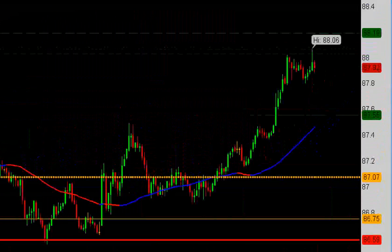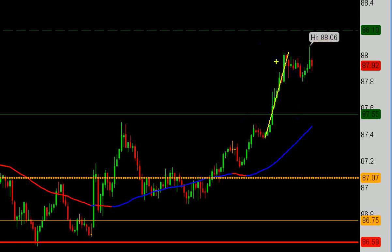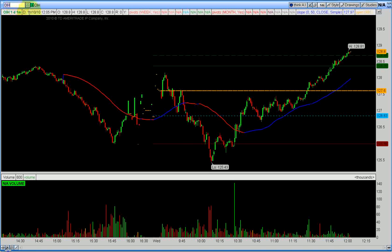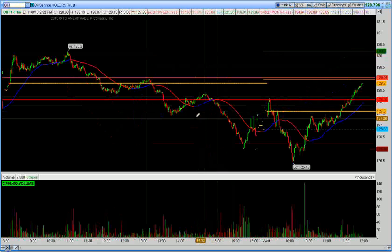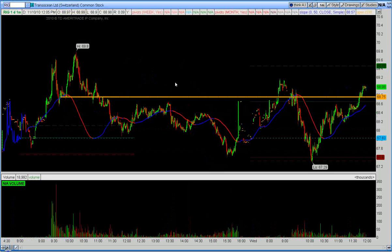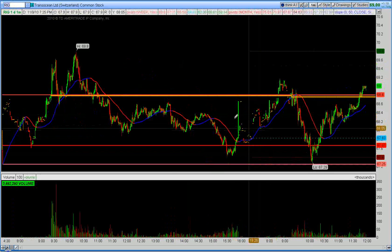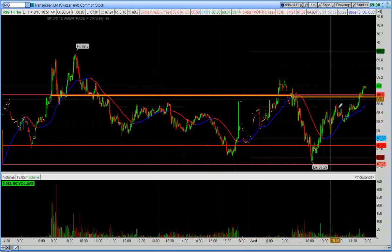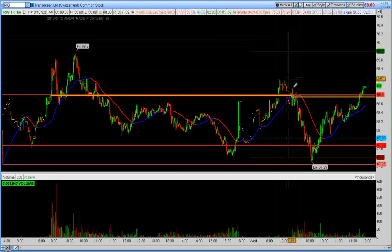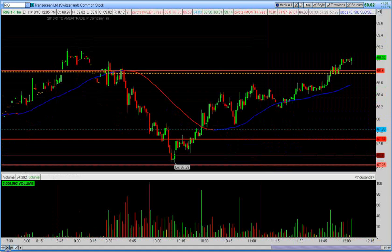Let me zoom this in a little bit. You've got the long pole right here, and then you've got this flag forming. And if we break out right here, 88.19 is going to be tested. And like I said, we trade the OIH over here, and the OIH is just ripping. RIG should get some follow-through today. We sold off in the morning, yeah, but it looks like RIG's going to go. Our target will be, if we can hold over this 68.80, we're going to look for 69.80 to be in play, and I think that this one's going to be on my radar. I might even look to take a little bit of a long right here.